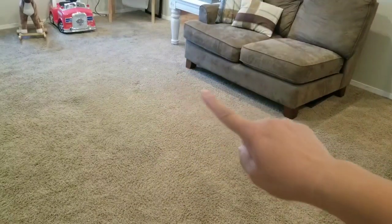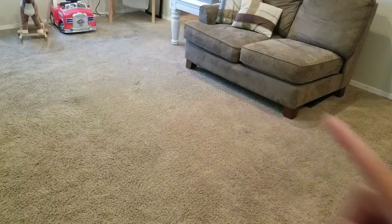That area there was what I had just vacuumed right now up close, so I'm just going to be vacuuming everything else.